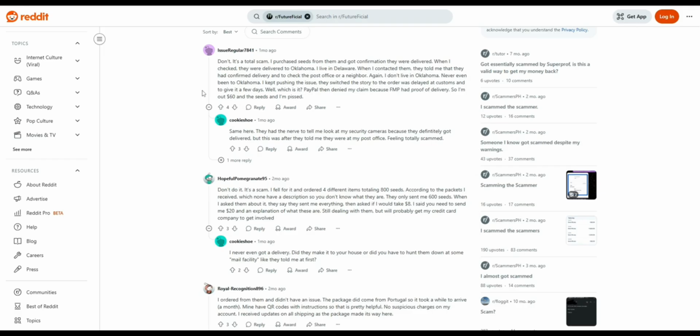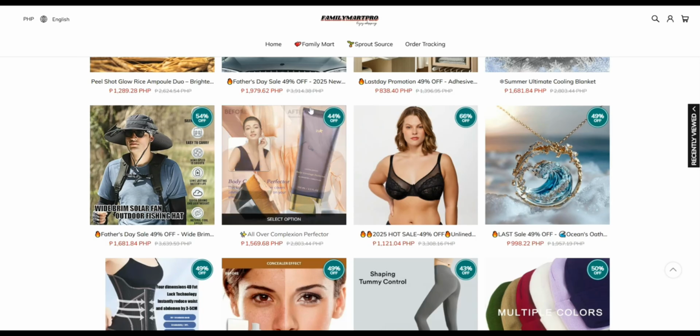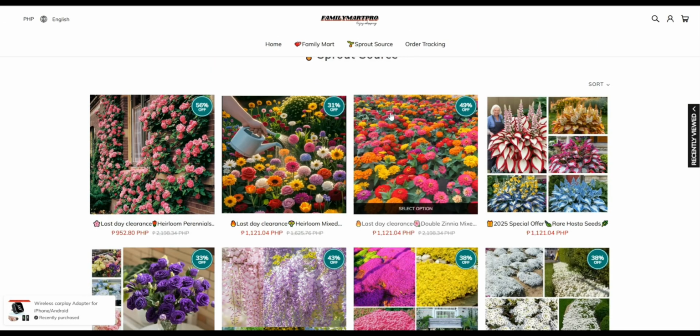For the final verdict, based on what we've seen, Family Mart Pro does not appear to be a trustworthy store. The fake tracking, changing stories, and lack of company transparency all point to this being a scam operation. If you're looking to buy gardening supplies online, it's best to stick with well-reviewed and verified retailers.